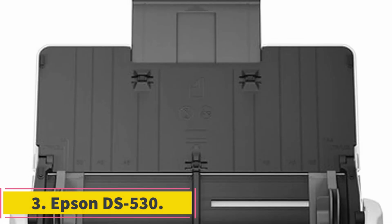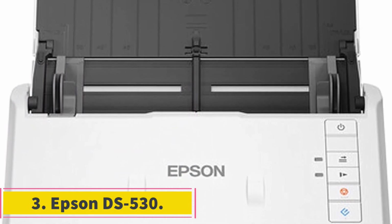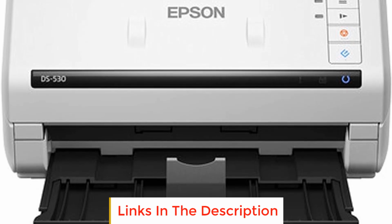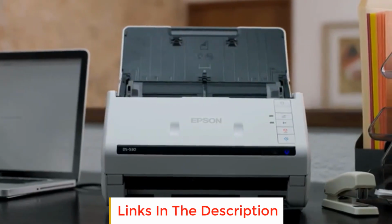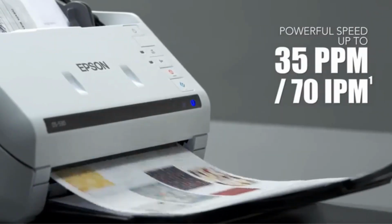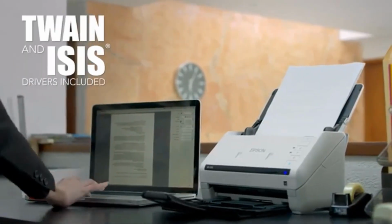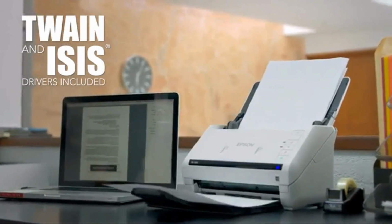Number 3. Epson DS-530. The Epson DS-530 is a high-speed document scanner with impressive features. It offers fast scanning speeds of 35 ppm, pages per minute, and 70 epm, images per minute. Additionally, it has the capability to scan both sides of a document in just one pass, making it efficient and time-saving. One of the key selling points of the Epson DS-530 is its reliability.